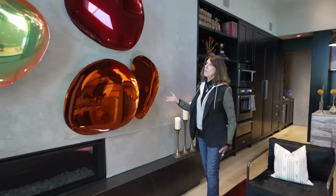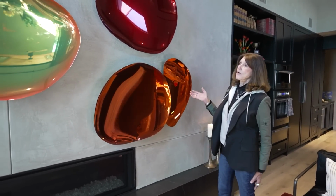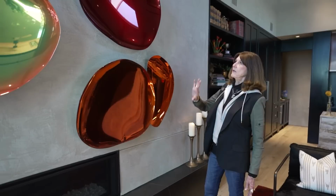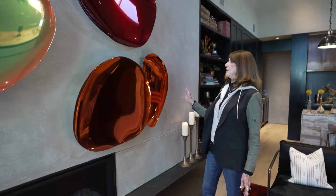I found this at Art Basel, Miami 2 years ago. The artist is Ozzie Suter. It is called concave mirrors. You can get them in any color that you want.